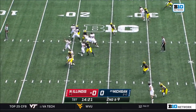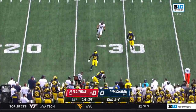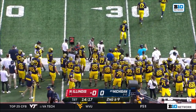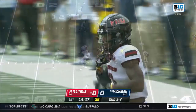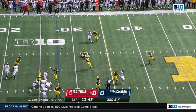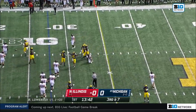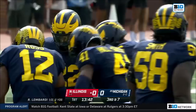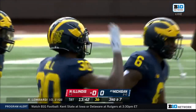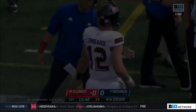Second down and 9. Lombardi to the air for the first time. Caught, but not for much. And that's going to bring up third down after the grab by Tyrese Ritchie. Third down at 7. Little pressure. The pass knocked free. There are no flags on the field. Broken up by Daxton Hill, the junior out of Tulsa, Oklahoma.